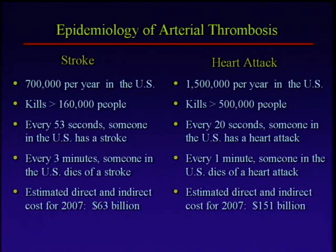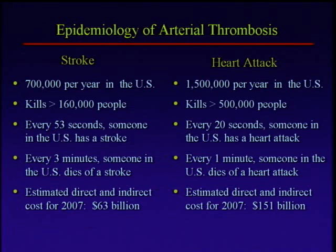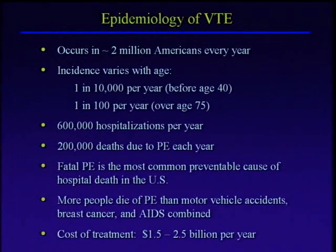That's pretty sobering. If you look at heart attacks, it's even more sobering. Every 20 seconds someone in this country has a heart attack, and every minute someone dies of a heart attack. So in the 40 minutes I'm blabbing to you, 40 people are going to die of heart attacks. So it's pretty sobering. If you look at the cost, it's just absolutely staggering. Billions and billions and billions of dollars is what it costs our country, our society, to take care of problems related to arterial thrombosis.